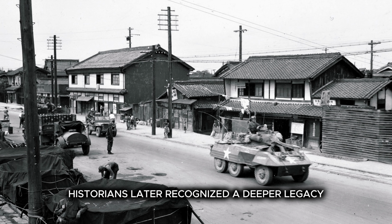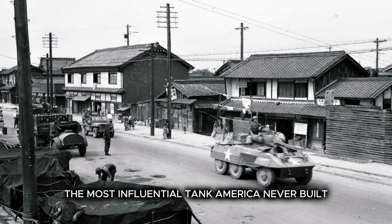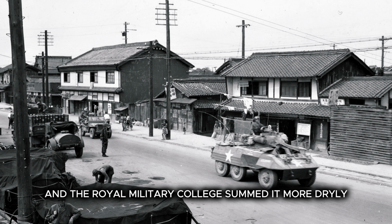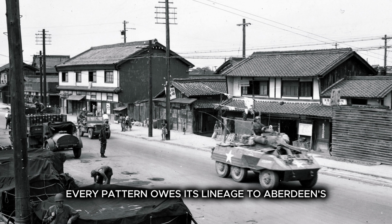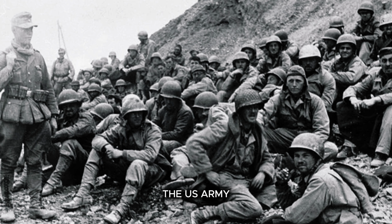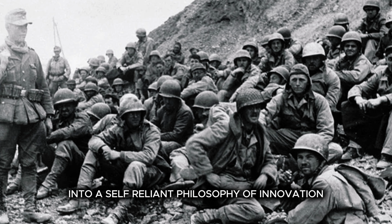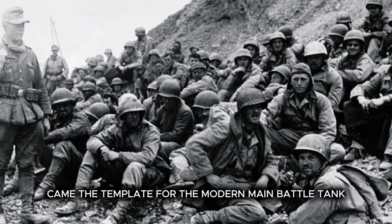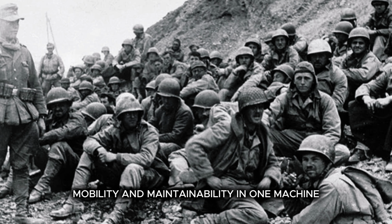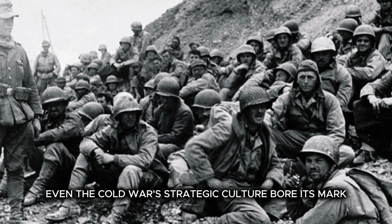Historians later recognized a deeper legacy. Dr. Stephen Zaloga called the Panther the most influential tank America never built, and the Royal Military College summed it up more dryly: every Patton owes its lineage to Aberdeen's foreign cat. Yet the story was never one of imitation. The U.S. Army had transformed a defeated enemy's technology into a self-reliant philosophy of innovation. From the Panther's steel came the template for the modern main battle tank, balanced firepower, mobility, and maintainability in one machine. Even the Cold War's strategic culture bore its mark.